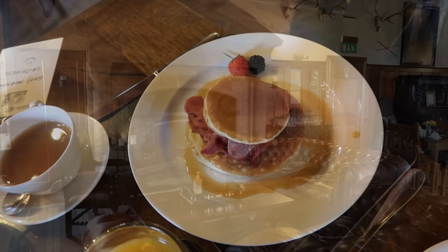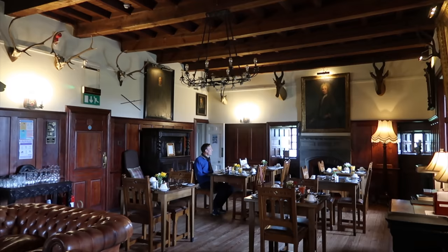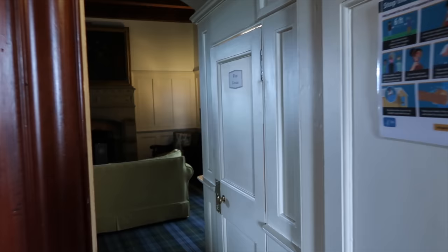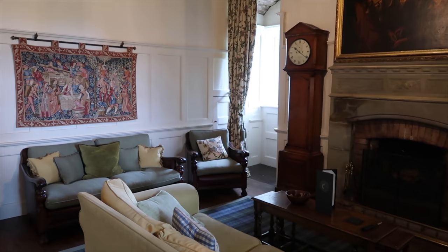Looks good. This is the Great Hall, and this is also where we have breakfast. It's a wonderful place, a really nice room. And there's another parlour next door, which is beautiful as well. So that's through here. I just switched on the light. And this is a beautiful room.